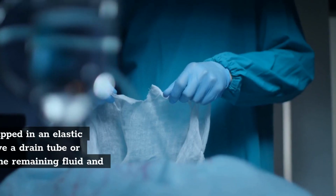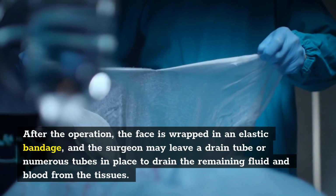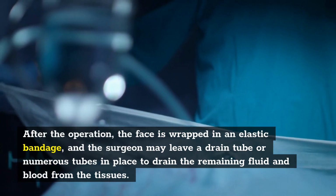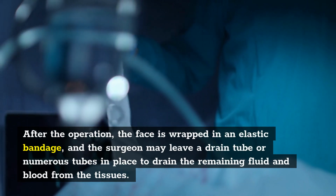5. After the operation, the face is wrapped in an elastic bandage, and the surgeon may leave a drain tube or numerous tubes in place to drain the remaining fluid and blood from the tissues.